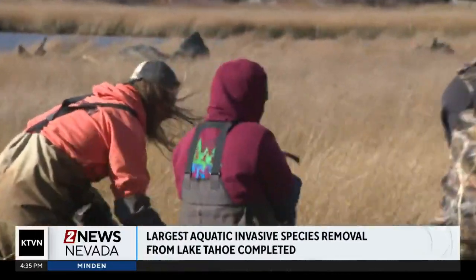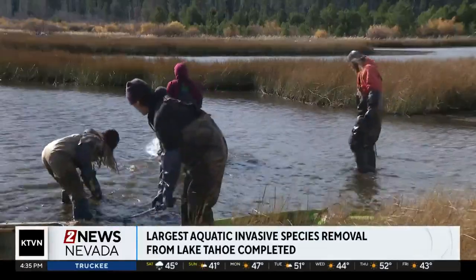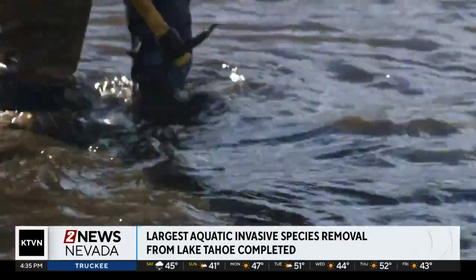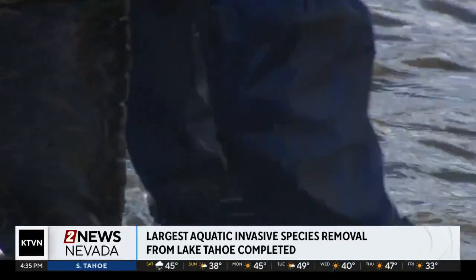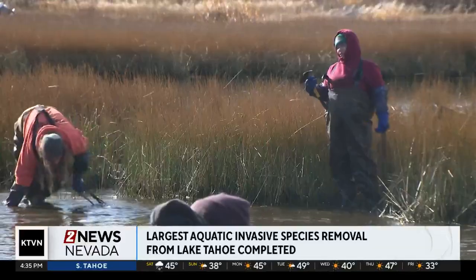While the end of the project is inviting celebrations, there is still a lot of work that needs to be done so the AIS does not return. We have to make sure we're protecting that investment, and so they'll come in, they'll do some snorkeling, they'll walk the shorelines, and they'll get in the water, and if they see any invasives, they'll yank them out.